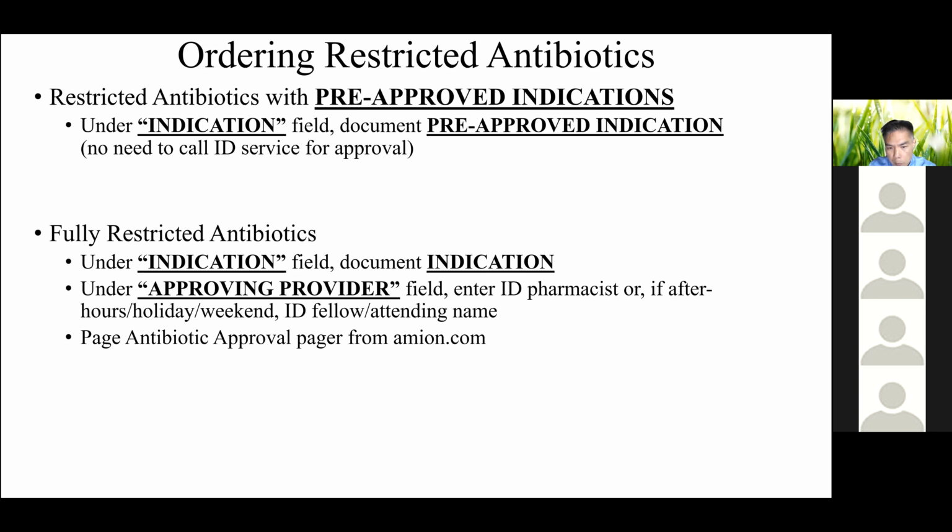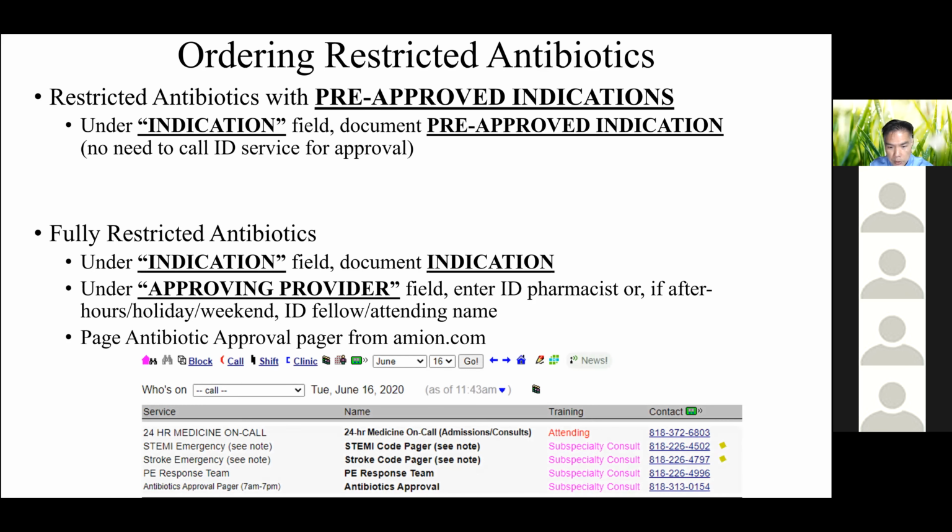The antibiotic approval pager is located on the Amion page, which is where you page everything else in medicine for consults. There'll be one that just says antibiotic approval pager, that I show here in the screenshot on the bottom. It gets forwarded in the off hours to the ID fellow, and in the working hours, the ID pharmacist will answer it to approve it. If they don't approve it, just so you know, since both the ID fellow and the ID pharmacist are experts in this area, it's highly unlikely that what you're using that drug for is going to be the appropriate way to use that drug. But if you do feel that it warrants further discussion, then feel free to page me.